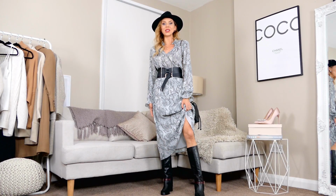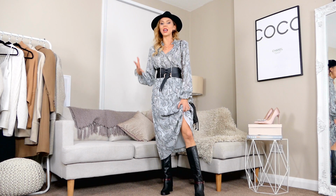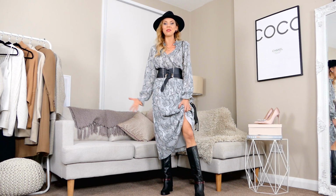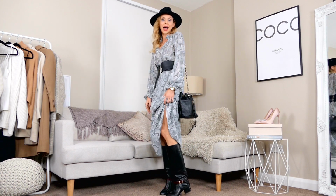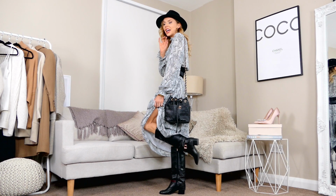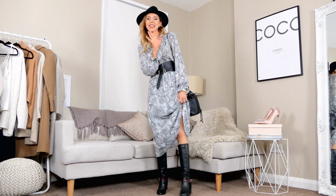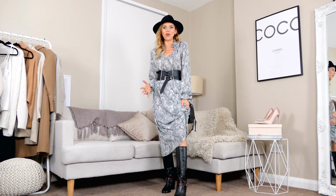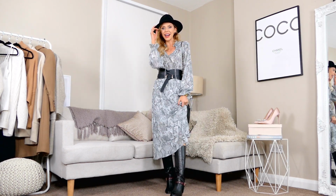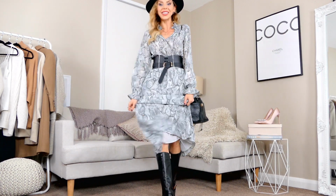This is the dress on. I love how you can take something as simple as a snakeskin dress from Marks & Spencer's and turn it into something fabulous. I just paired it with some black riding boots. Love these. Very, very small, very subtle heel, which I like. Getting in them flat shoes again. Big waist belt round, definitely inspired by the Dior show. Bucket bag and yeah, a little hat. I love it. I think it's fabulous.